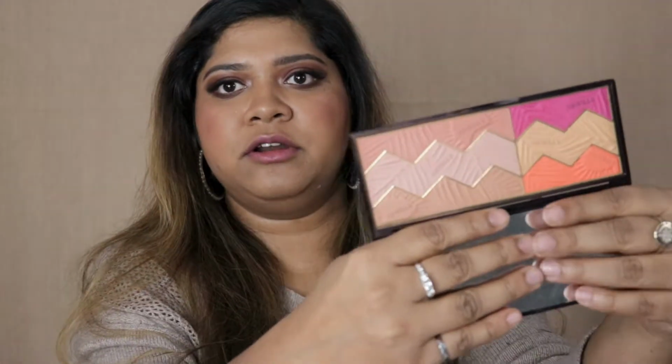Next we have blush, and a couple of blushes that I've been loving. One is, again, By Terry. This is the Sun Designer palette, and it's in the shade Tropical Sunset. I use this pretty much most of my summer. These ones you would think are too bright, but they're not actually. This pink is vibrant, but it goes on the face pretty sheer. So you don't have to worry about it being too bright.